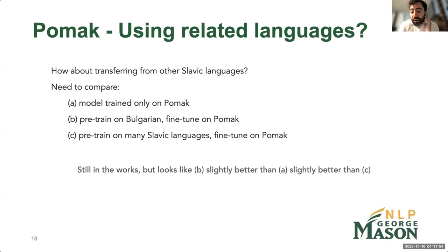But based on the initial results that we have here, it does seem that B, basically pre-training on Bulgarian and then fine-tuning on Pomak, is going to be a little bit better, not necessarily enough for the pain of doing this, than A, and A is better than C. So it doesn't look like a multilingual approach is necessarily going to be much better, at least in this case. It might have to do with the fact that Pomak is not your traditional East Slavic language. It has influences from both Greek and Turkish and so on. So maybe biasing the model too much towards Slavic languages is not ideal in this particular case.